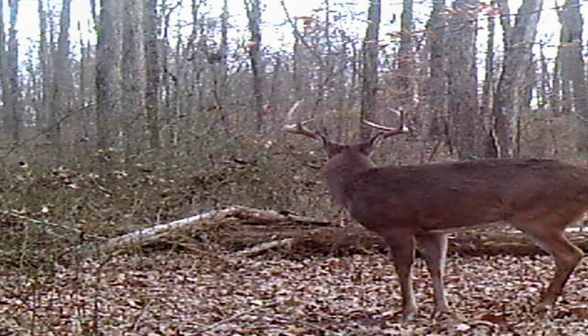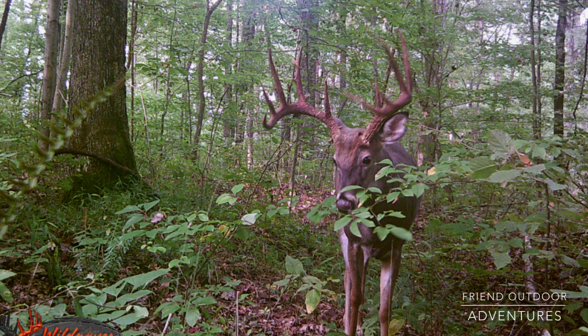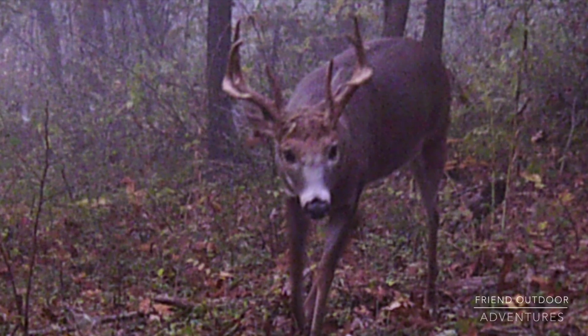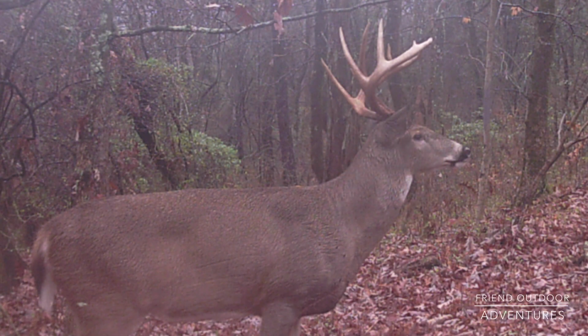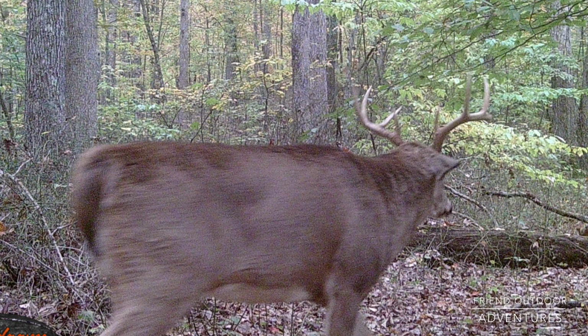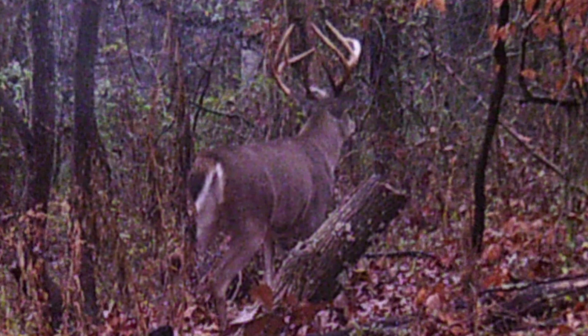On today's episode, we will show you the stages of whitetail maturity. For the first 3 years of a deer's life, skeletal growth takes precedence over antler growth. Antler growth depends on an individual deer's access to quality nutrition, his age, and genetics.